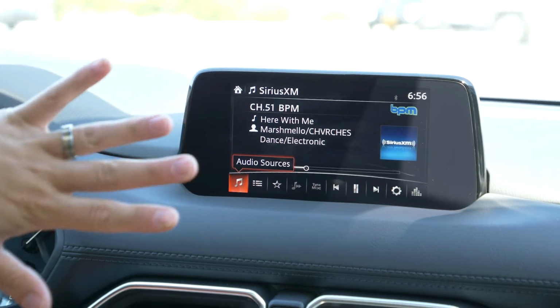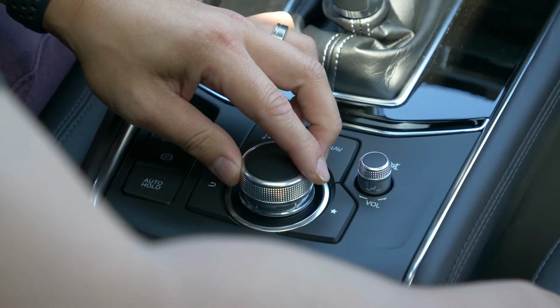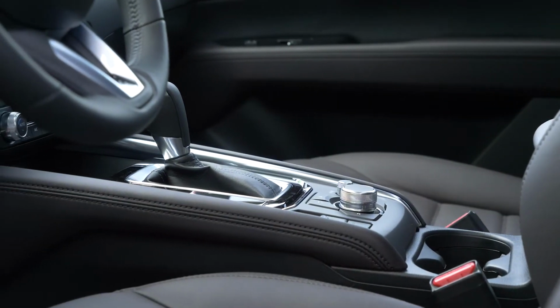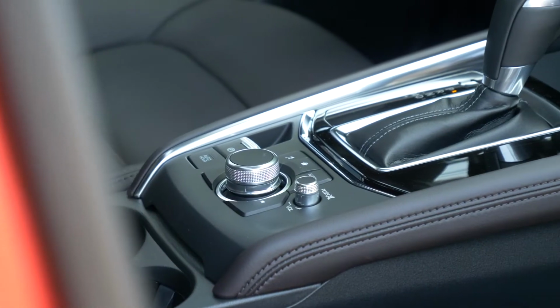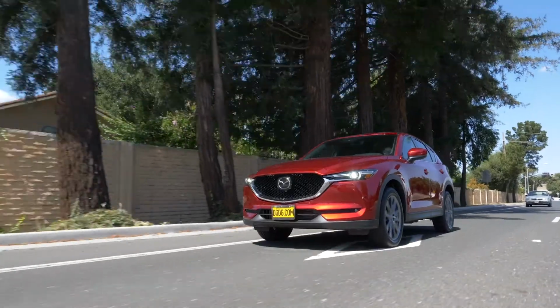But if you don't want to use that display, down here you find your center dial that you can control directly. Of course, turn it left and right to select. Press it down to, of course, input that selection. Quick menu, quick button for your music, quick button for your navigation, and also your home selection.